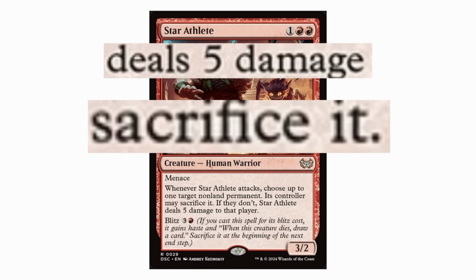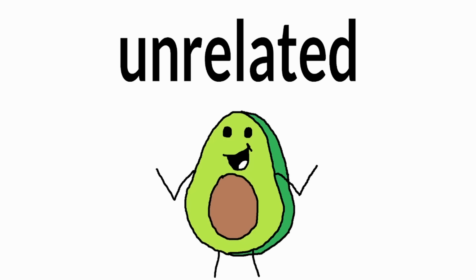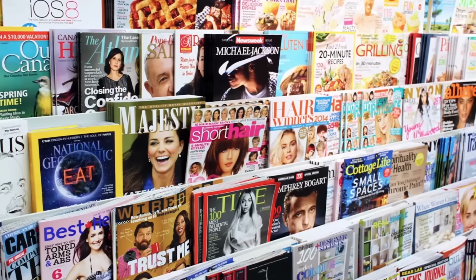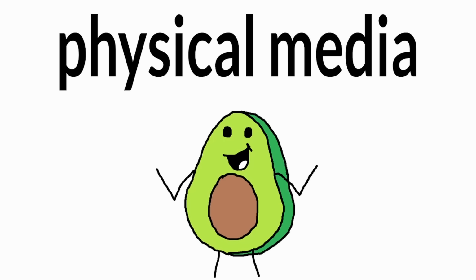And again, cutting up the text like that, really completely unrelated, makes me feel like a serial killer, except there's no more newspapers or magazines. I sort of miss physical media. I can't be a serial killer as easily anymore. It is what it is.